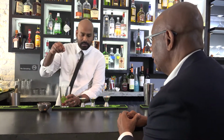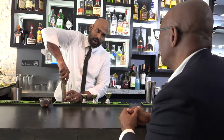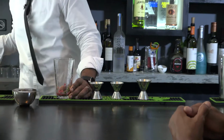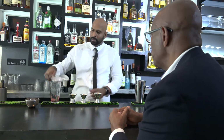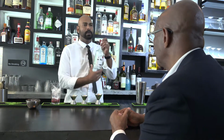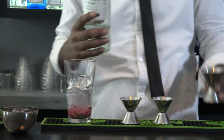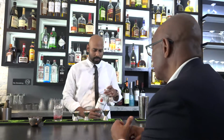Then the fresh mint. Mint everywhere. Yes. Mint gives you a nice flavor. And you muddle it. And once you have it all muddled, then you add what to it? Then you add some ice, right? Then Bacardi, rum. And what is that measurement, by the way? It's 2 ounces. So this is 1 ounce and this is 2 ounces? 2 ounces. Oh, that's good to know.